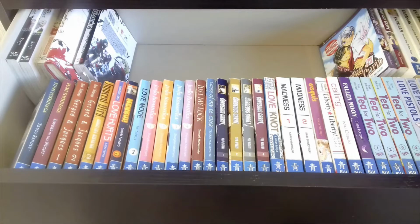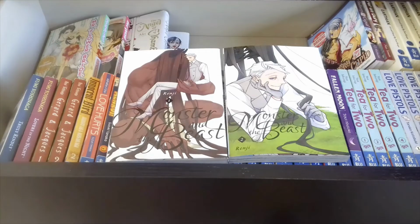So let's go through what I've got. The first ones for Yen Press are Monster and the Beast volumes 1 and 2, which I got at Christmas time, so that was 2019. My December haul will be in that one, and I have since read it and I really want to do a review of them. They're just lovely. I want to talk about them in another video.